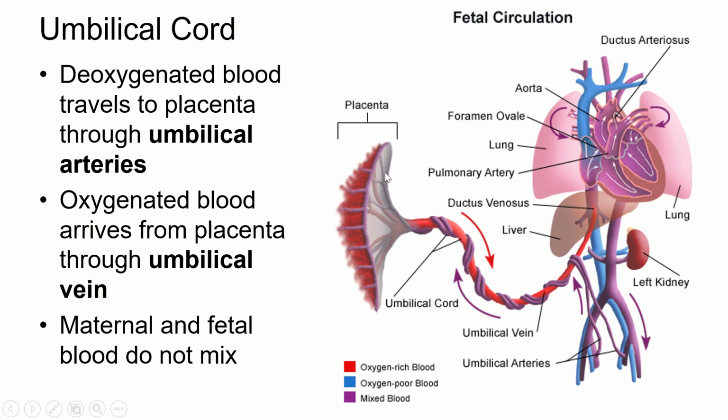The oxygenated blood from the placenta travels through a single umbilical vein, okay? So 2 arteries, 1 vein. This is the opposite of our circulation in the postnatal heart and lungs, where we have 1 pulmonary artery on each side and 2 pulmonary veins on each side, okay? Here we have 2 umbilical arteries and 1 vein. Okay, the maternal and fetal blood don't mix. The plasma mixes, but the red blood cells do not.